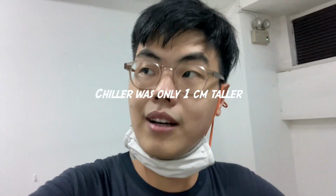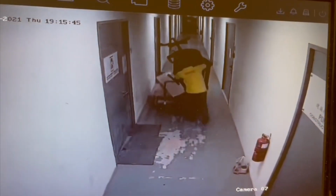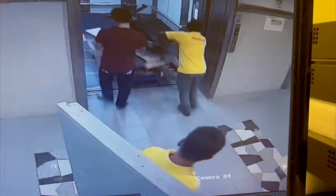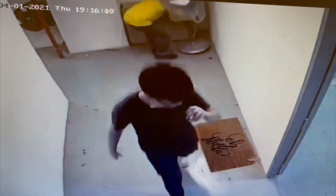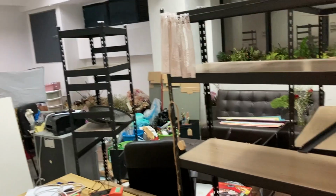Alright, so as you can see, the chiller's stuck. We can't get it through the door. And where is it? It's back in here. Jesus.